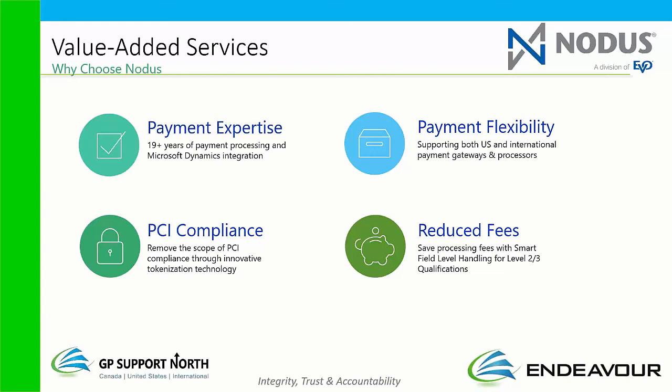Because we are a processor ourselves, we don't have to rely on third-party payment relationships. So this way, as a merchant, everything is under one roof for you. Your software, your processing, everything is under one roof. That gives you a ton of benefits when it comes to support and ongoing technical issues. If you ever run into a situation where you need technical support, you only have one number to call, which is us, and we will help you no matter where the problem is. If it's on the software level, we will help you. If it's on the processing level, we will still help you. And also, because having everything under one roof, we can help you reduce rates as well.